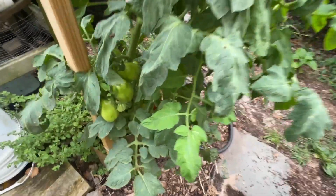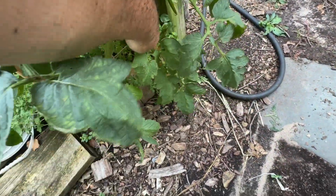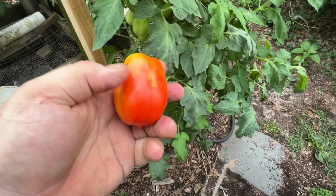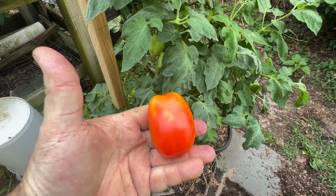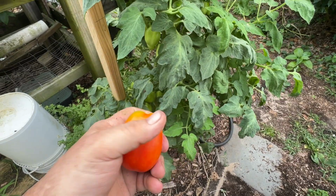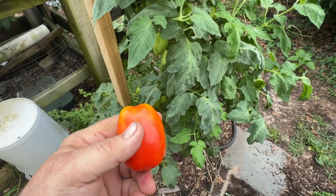But these look like Roma tomatoes, if you ask me. Yeah, I got a semi-ripe one down here. Let's pull that off. And I've been pulling them off a little bit early and letting them ripen up inside, but that looks like a Roma tomato to me. Maybe I just mislabeled my plants. I didn't think I did, but maybe I did.